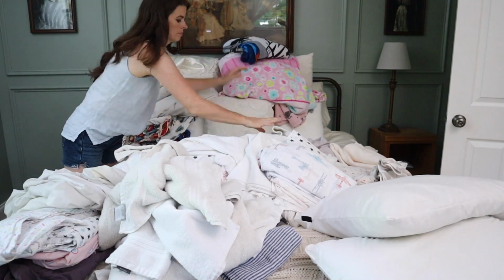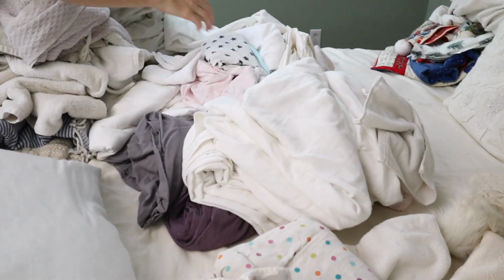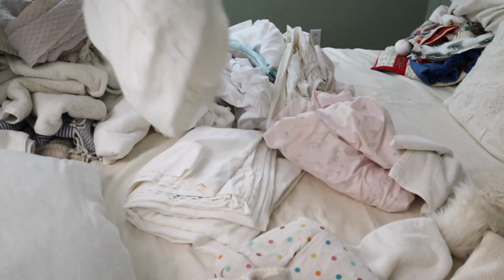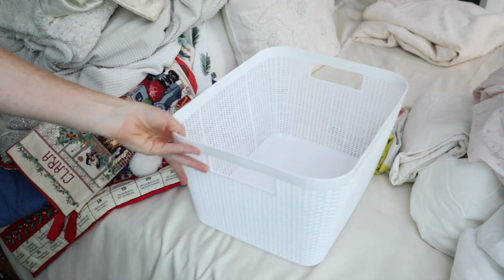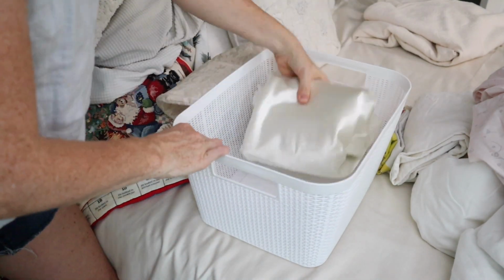But if you're pulling this out of your closet, it will make it a lot easier just to keep everything in piles, which is what I'm doing here. I'm just sorting through what are sheets and what are towels and what are Christmas, and then we're gonna organize it that way.